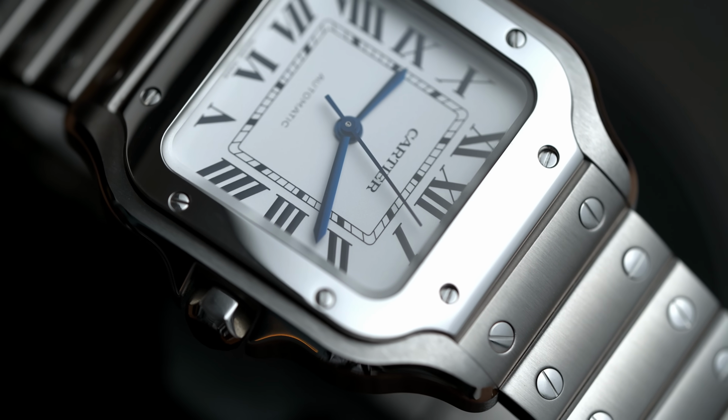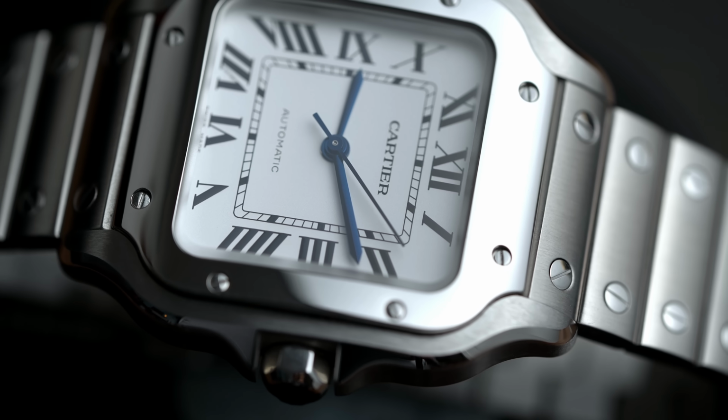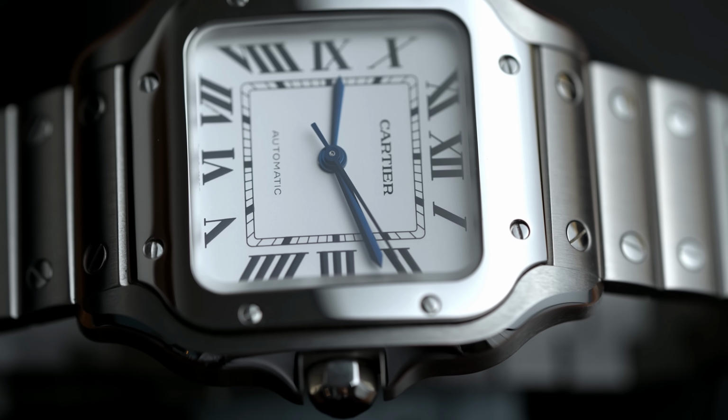This is not a watch for the OCD because it's gonna get scratched up. The only hope is that you don't get any deep gouges, that it develops an even coating of scratches over time. But out of all the models that Cartier makes, I still like the Santos most.